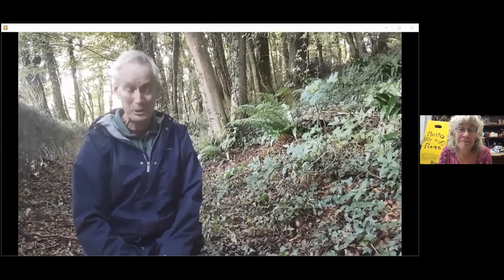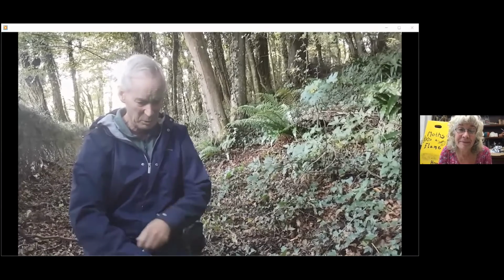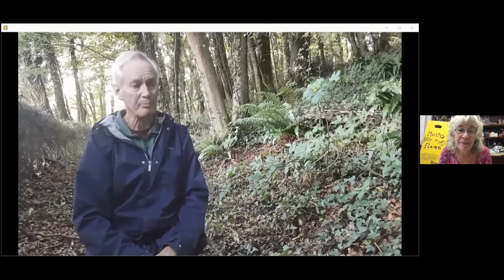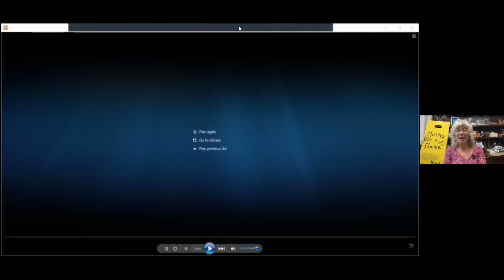So I'm sorry, but there isn't a great variety to show today. But anyway, the lunar underwing clearly is doing very well. It's a grass feeding moth, although we're in woodland here, but it must have probably been breeding in the lawn the other side of the hedge here. So thank you to Barry, and there we are. Ironic, really.